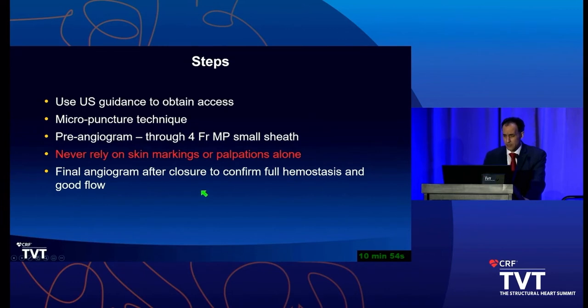Those are the steps for having healthy access. Number one, use ultrasound guidance whenever you can, and try to be 100% sure in the lab when you obtain access. We always use the micropuncture technique, and that allows us not to commit to a large bore access unless we know the access is actually in a good spot. Do a pre-angiogram using the four French micropuncture small sheath to make sure you stick the artery in a healthy spot, so you can upgrade your sheath and then finish the case.